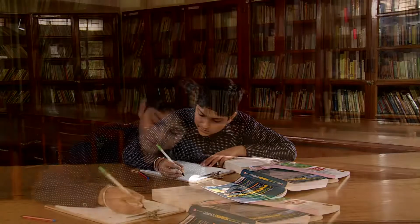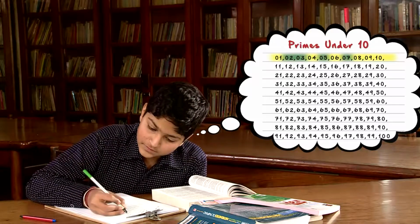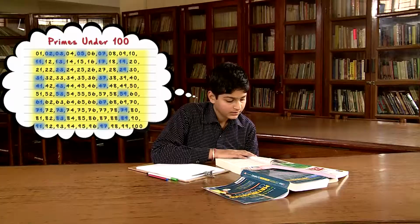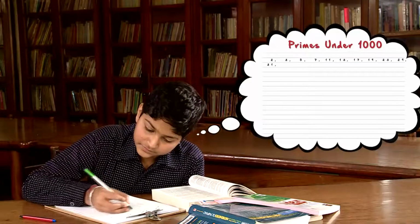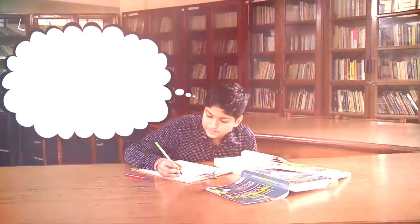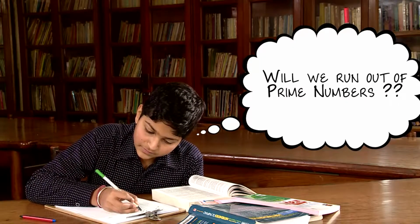Let's return to Arvind, who is now looking at patterns in primes. When he looks at the numbers up to 10, he notices that 4 out of 10 are primes, which translates to 40%. 25 out of the first 100 numbers are primes, which implies the frequency of primes under 100 is 25%. Now, in a similar fashion, the frequency of primes under 1000 is 16.8%. He deduces that the frequency reduces as we proceed into higher number zones. This makes him wonder, will we run out of primes as we head into extremely high number zones?